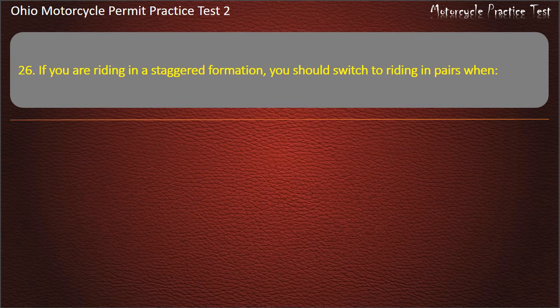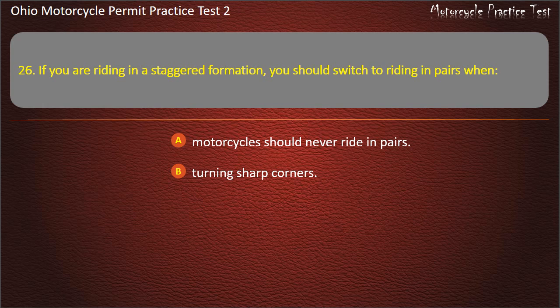Question 26. If you are riding in a staggered formation, you should switch to riding in pairs when motorcycles should never ride in pairs, turning sharp corners, riding at night, or approaching intersections. Answer. Motorcycles should never ride in pairs.